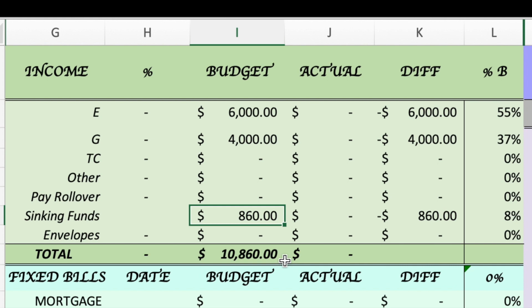So not just something that will maybe come up willy-nilly, but a subscription, or if you have children and your children are going back to school and you have a back to school fund for them, because I do not miss those days.